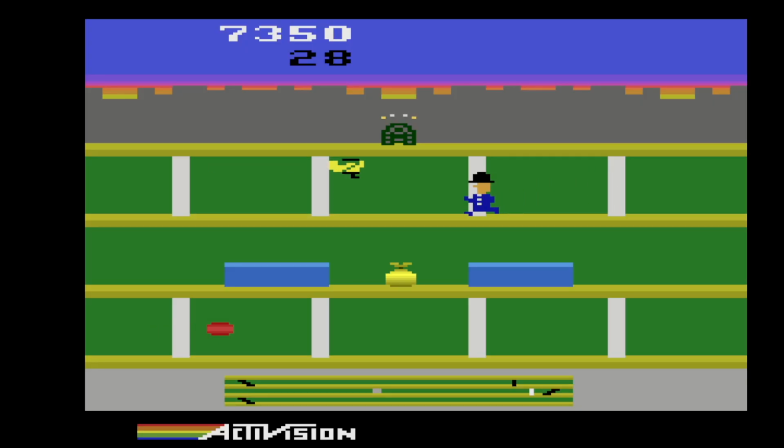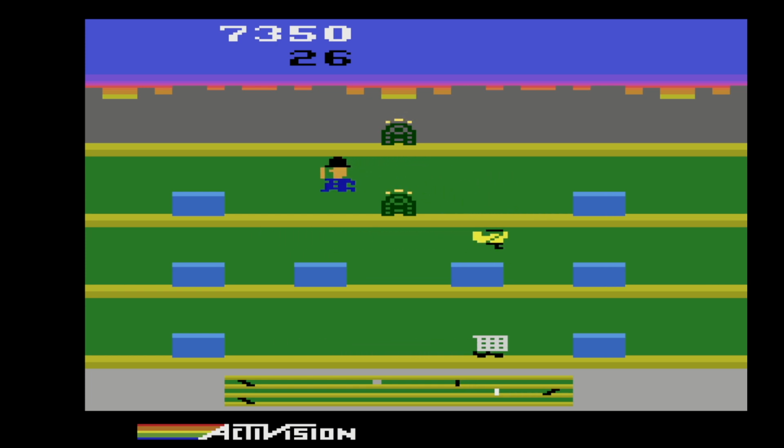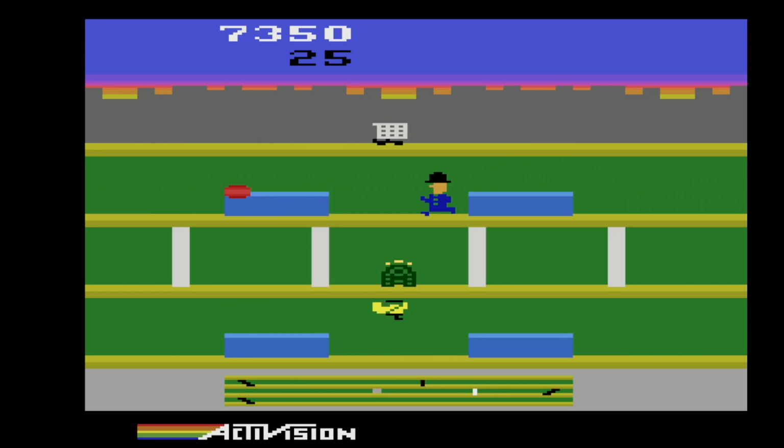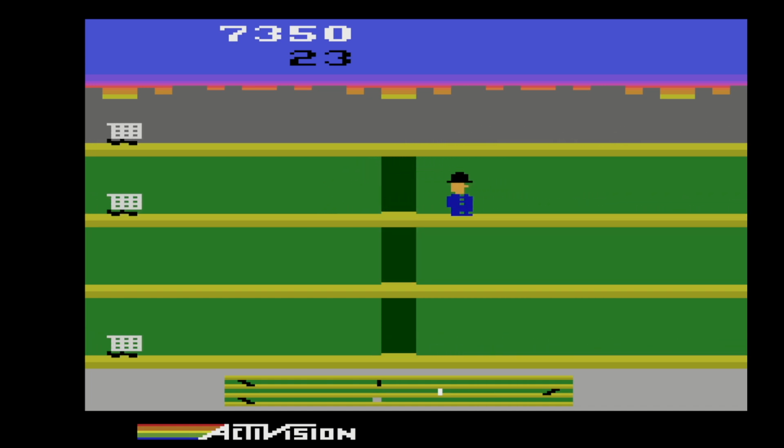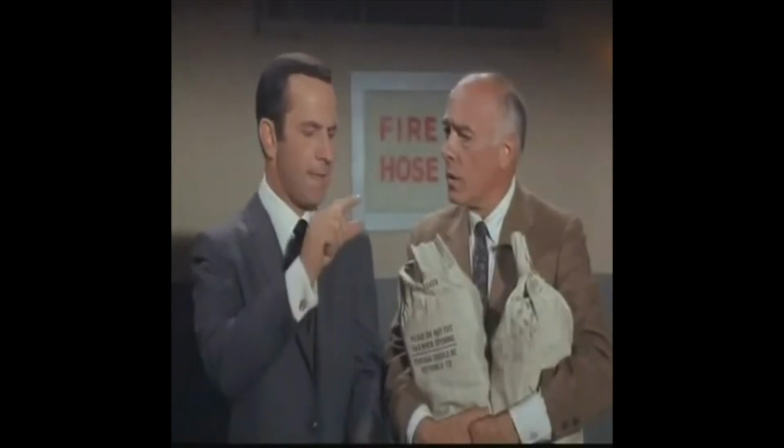You can wait for the elevator in the center of the screen, which will give you a direct lift to the floors above you, except for the rooftop. The catch is, just like in real life, these elevators are never going to be on the floor that you need them to be.